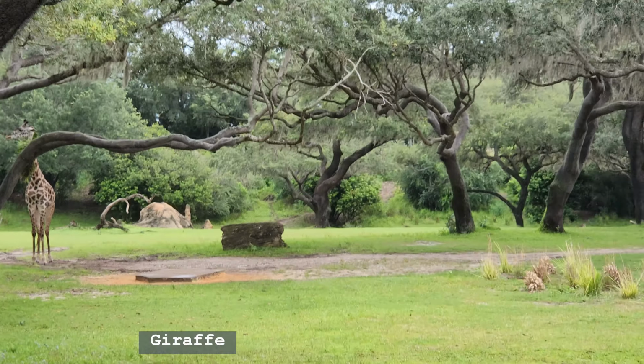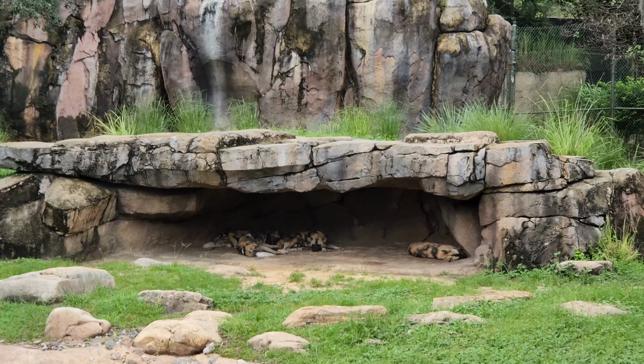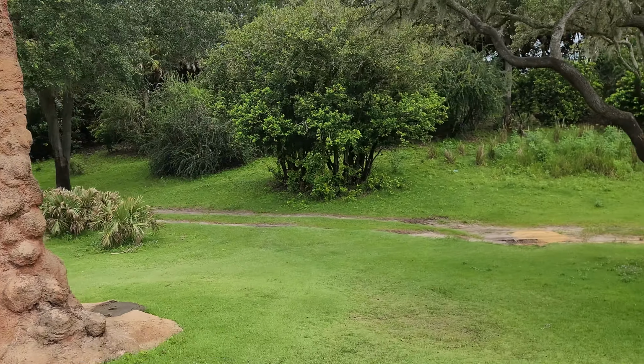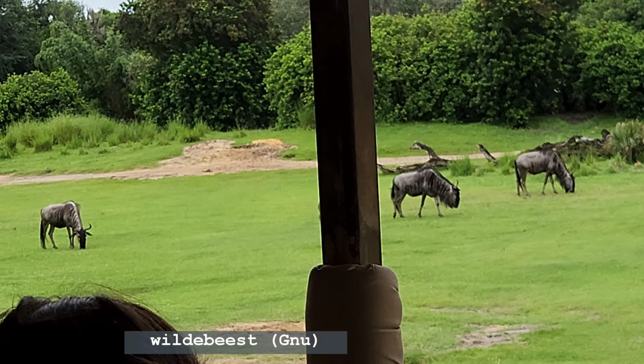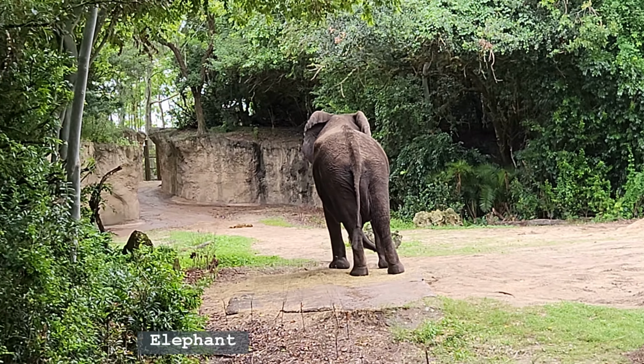So that's pretty cool. A group of Hartmann's mountain zebras, and they are often confused with hyenas, but they are part of a totally different family. They're from the African sun, and they get as hard as concrete. And we're going to continue right up along this way.